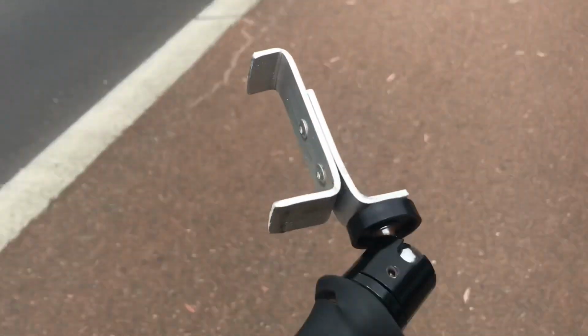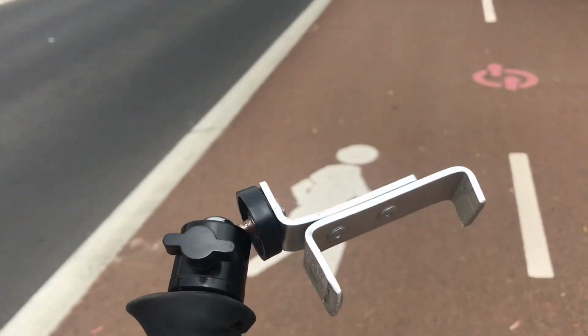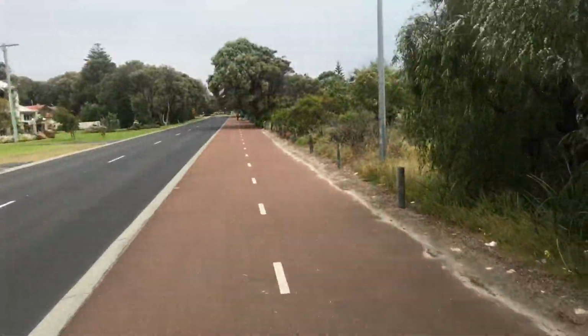I had a heap of problems with phone holders, so I'll show you what I've made. There we go, a couple of bits of aluminium. Sits on my little gimbal joint there. Phone just snugs in really nice and snug. Seems to work so far, we'll see how it goes.